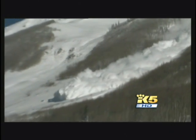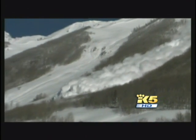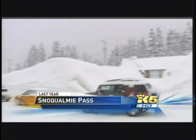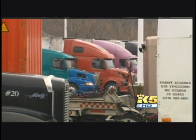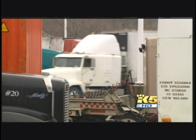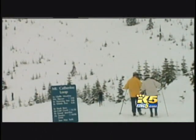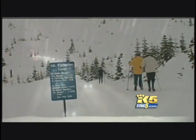And when it falls in certain patterns, it can become a powerful and dangerous force, an avalanche burying everything in its path. Last winter, Snoqualmie Pass was closed by snowfall and avalanches for over 175 hours, costing Washington's economy almost $50 million. And there is a human toll. A record 9 people died in backcountry avalanches in our state last winter.